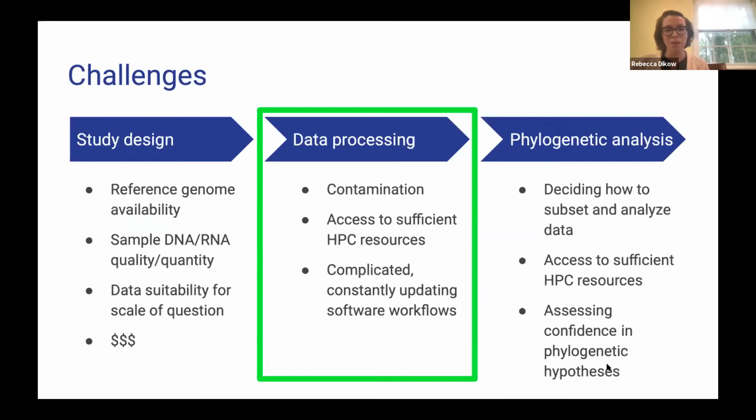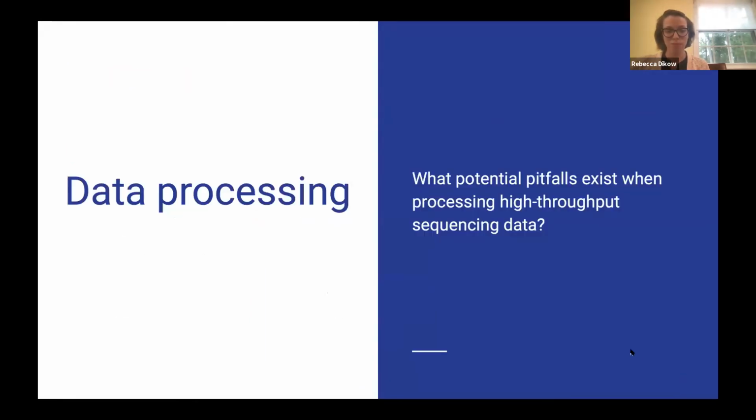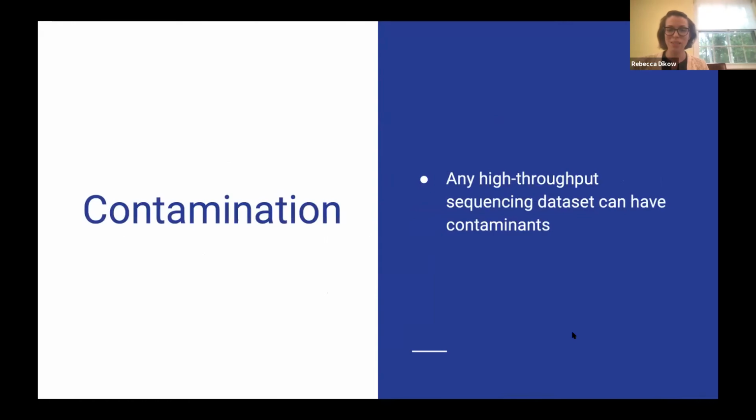Okay, so the next section of challenges I wanted to talk about is data processing. The question is what potential pitfalls exist when processing high throughput sequencing data. Contamination. This can be a problem for a lot of high throughput sequencing data sets. We are sequencing everything in your extraction. So there's always the chance that there's bacteria, viruses, or other contaminants in your data, and cleaning those out can be a really important step.